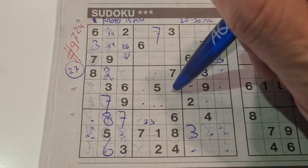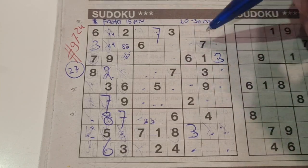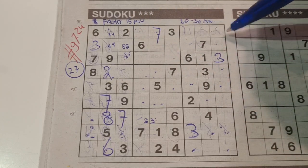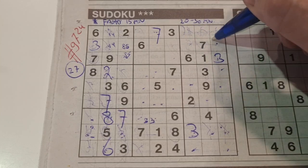2, 2. Need to think. 4, 5 missing numbers in this big square. One of the missing numbers is 2. We have a 2 in this row, first row, so no 2 in these 3 boxes. We have a 2 in this column, so no 2 in those 2 boxes. 1 box left for the 2 in this big square.